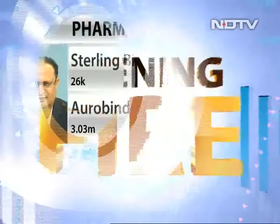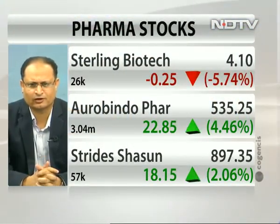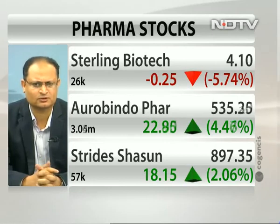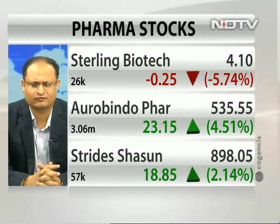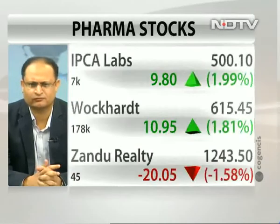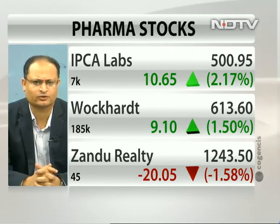Clearly, if you're looking at near-term gains, I don't think there are likely to be much gains, because near-term predictability is not there. So if you're looking at 2-3 quarters, I don't think there's too much to play within the pharma pack, especially among the larger ones. But if you're more of an investor, willing to take a 2-3 year perspective, maybe then it's a time to look at nibbling into some of these stocks.